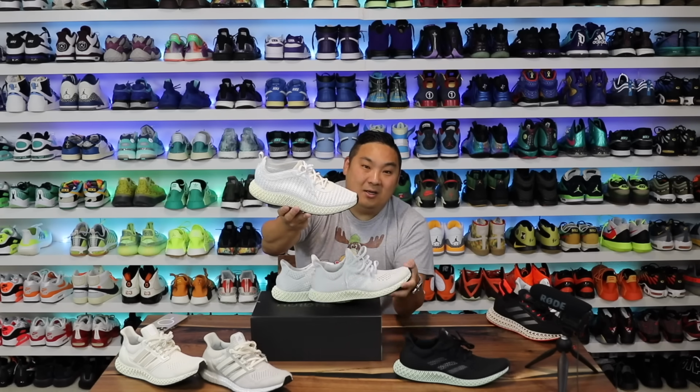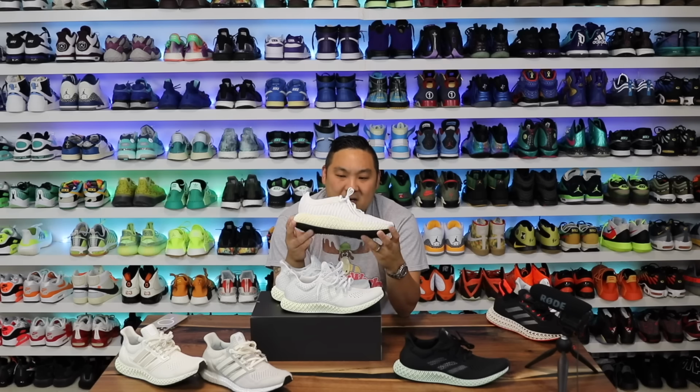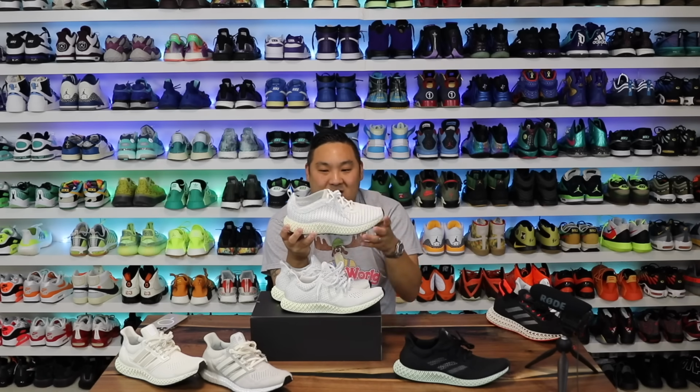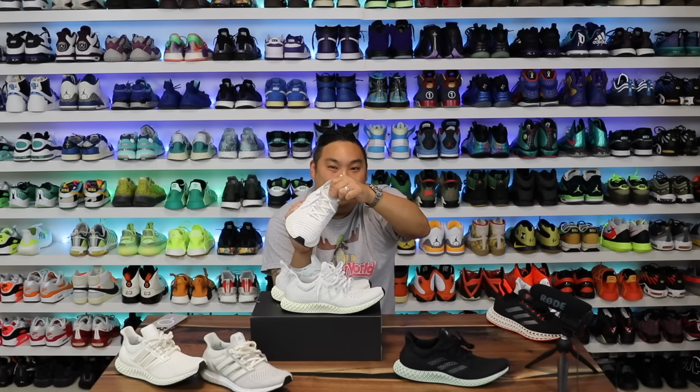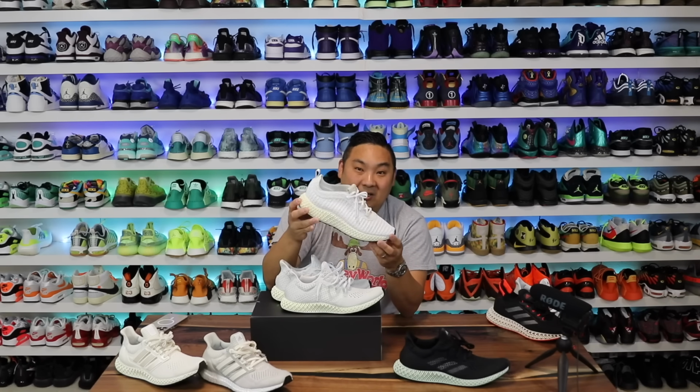I got these on deep discounts. This is a Stella McCartney version. I believe it was $450 retail, but Stella McCartney, and then it had this crazy built-in sock on it, and I just saw these and I was like, I gotta be able to convert that. So I cut the sock, added in night jogger tongue, and then stitched in around the collar the rest of the sock liner.